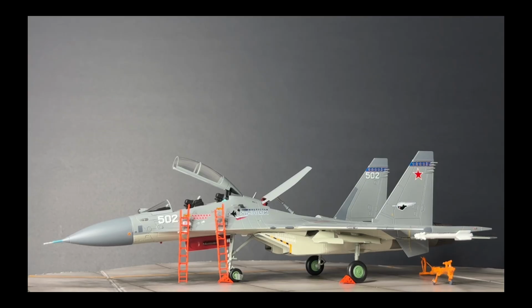Since the late 1980s, the Flanker has stood as one of the most reliable multi-role fighter platforms in Russia and across many Eastern nations, much like the mighty F-15 Eagle, which has become the symbol of Western air superiority. The Flanker has emerged as a defining icon of Eastern aerial power. From the introduction of the original Su-27 in the early 1980s, it has continually evolved the design to fill a wide range of roles today.